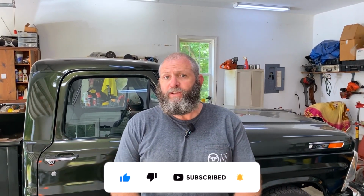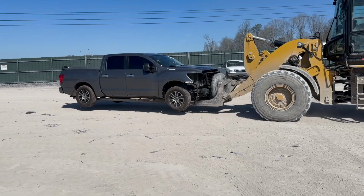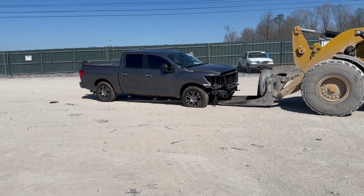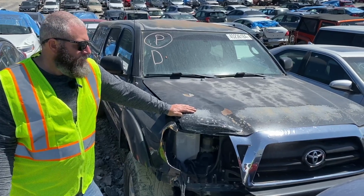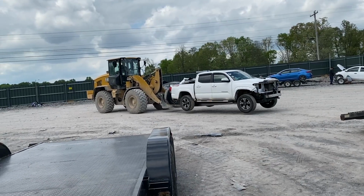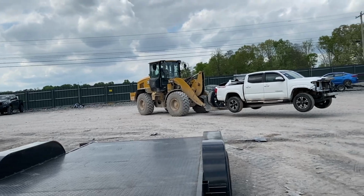We wanted to give you just a quick update on the 2020 Nissan Titan that we picked up a few weeks ago, the 2007 Toyota Tacoma that we picked up with the camper top, and the 2016 third generation Toyota Tacoma that we picked up from Copart. Picked up that 2020 Nissan Titan from Copart. It only had minimal damage. We had it on the road the very next day, driving it and testing everything out. So we got it fixed up quick, and let's go ahead and break down the cost.